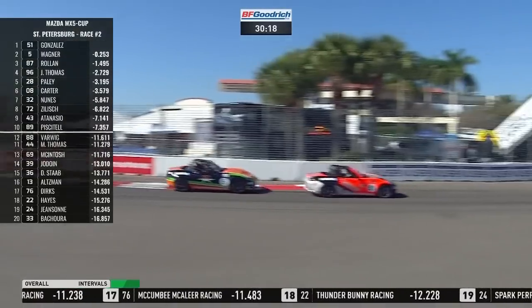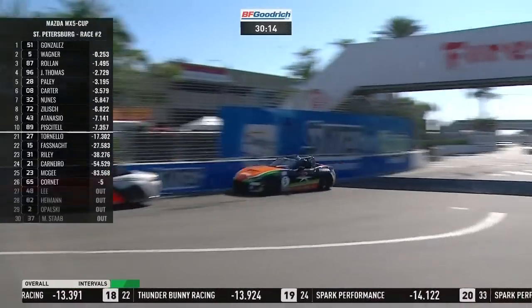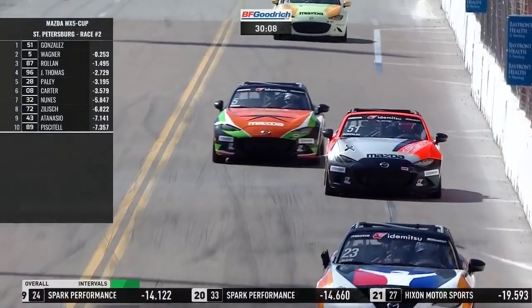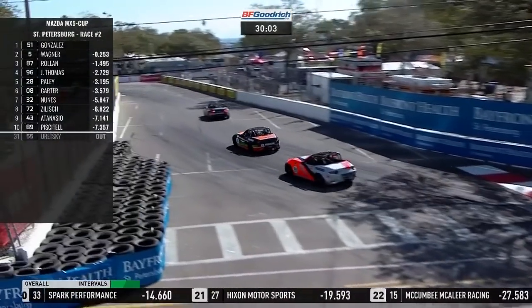And Mickey Thomas has gone through to 11th. Piscatel's now up to 10th. Atanasio down to 9th, because Conor Zilich has just made up a position in 8th. Then it's Chris Nunes in 7th. Then we've got Carter Racing Enterprises, Michael Carter 08 in 6th, a little bit further ahead.